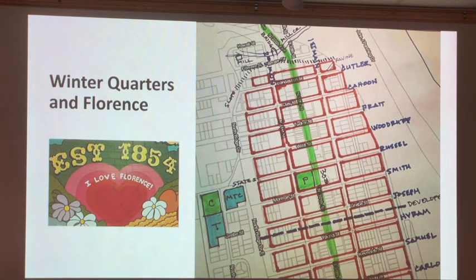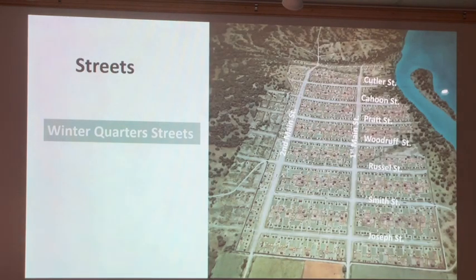And the thing that's interesting, basically what they did, to make a long story short, they took the plat of Florence and just re-subdivided the blocks that were already there. So you have basically a plat that is a finer block pattern than what the Saints actually made. In fact, if you look at the green line going up and down, it went through the center of the original 5-acre blocks that the Saints made as part of Winter Quarters. So split those up.